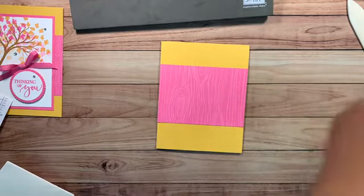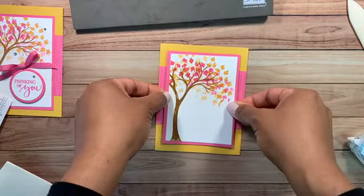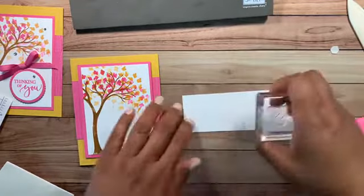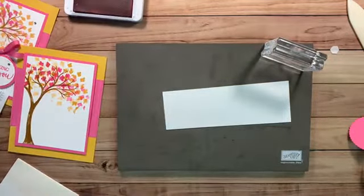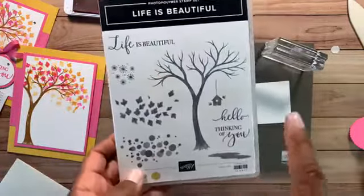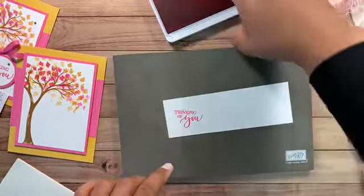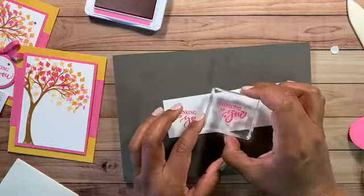Pull these pieces off. Gonna just center that in the middle of the card here. And I'm going to stamp thinking of you. I'm trying to remember what the other sentiments were. Life is beautiful and hello. So you could do any of those. Let me ink up thinking of you and stamp it on my Whisper White cardstock like that. Oops. I don't like that impression, so let me do it one more time. Straight down and straight up. There we go.